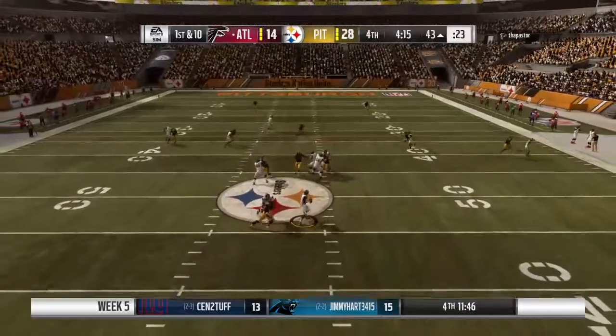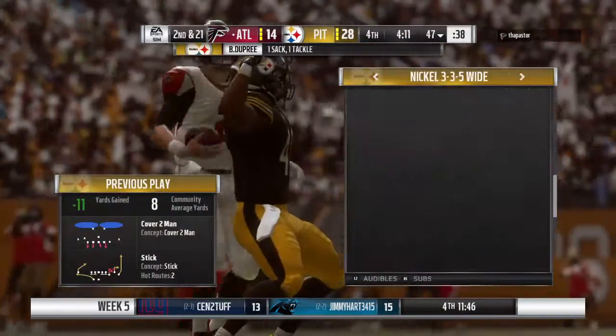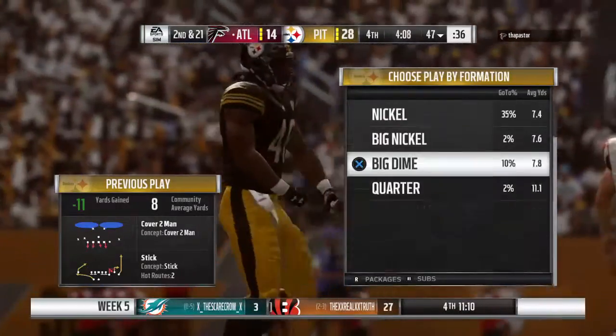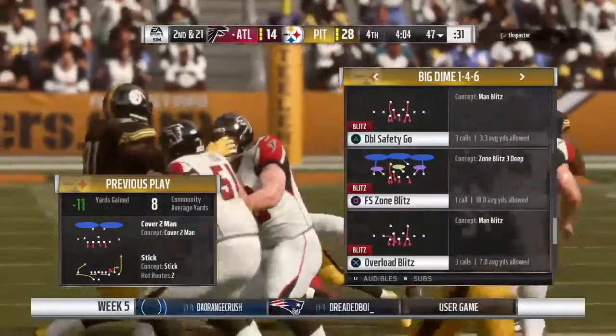Now Ryan on 1st down. Under pressure, and he will go down. Sacked back at the 46. Bud Dupree in there to bury him for a loss of 11.